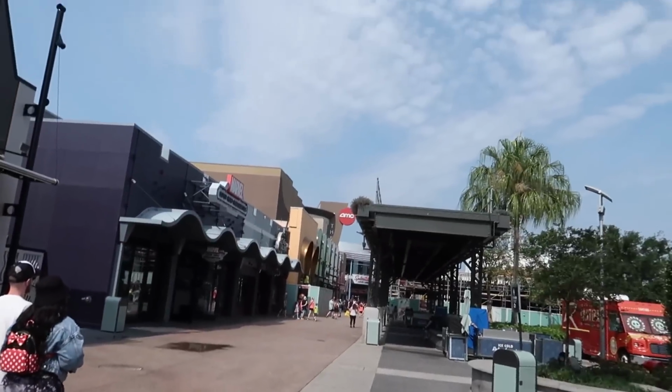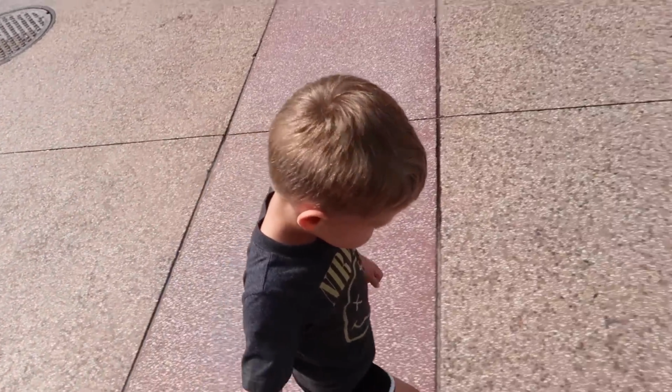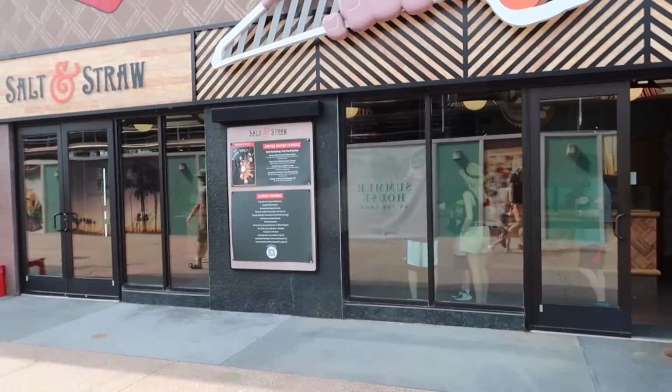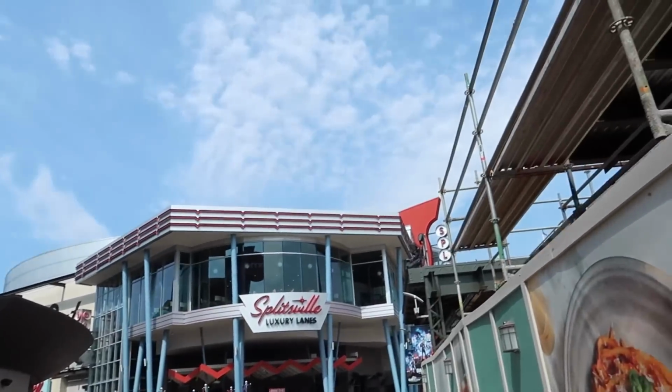And then we gotta put on our bowling shoes, our special bowling shoes. I never had that. What have you never had? Corn ice cream. You can have corn ice cream at this place called Salt and Straw right here. Sweet corn and waffle cones. Does that sound good? No. You never know, it might be good.